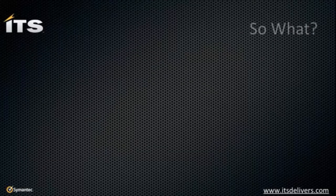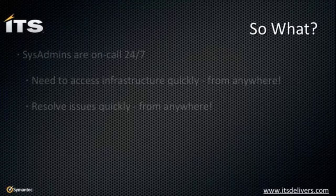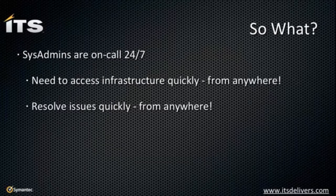So the first thing is the question of, so what? If you're a sysadmin, you're on call 24/7. Infrastructure needs to be managed all the time. If something goes down, you need some kind of access to fix something. Well, with these mobile devices, with iPads, we can access that infrastructure now basically from anywhere. If you have 3G or even just if you're around a Wi-Fi location, we can do that.